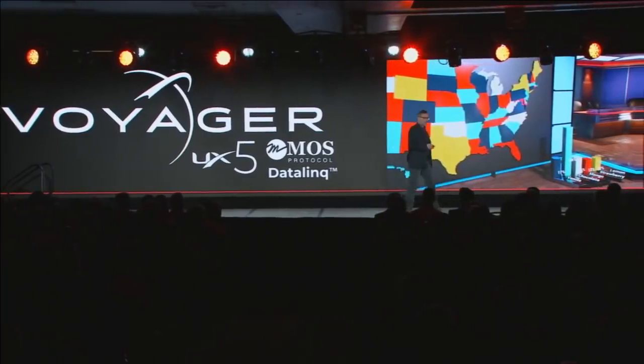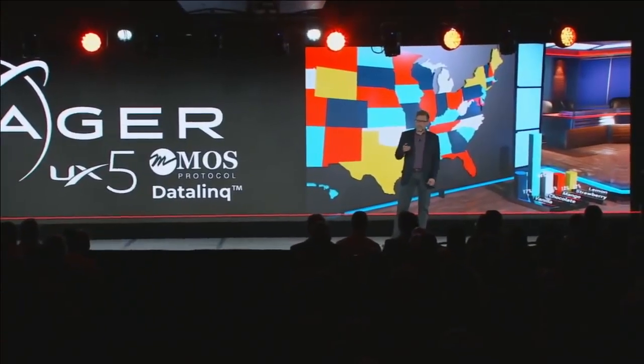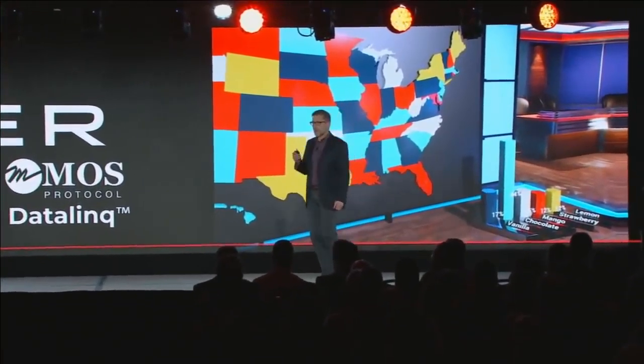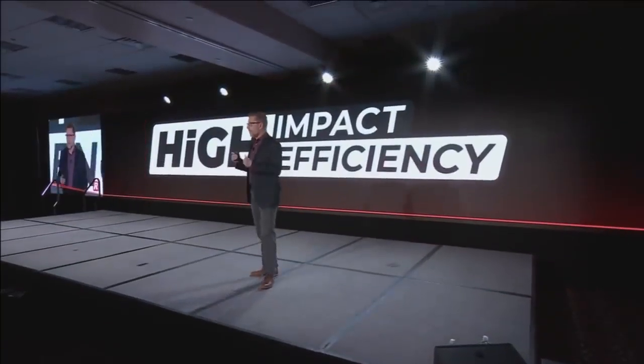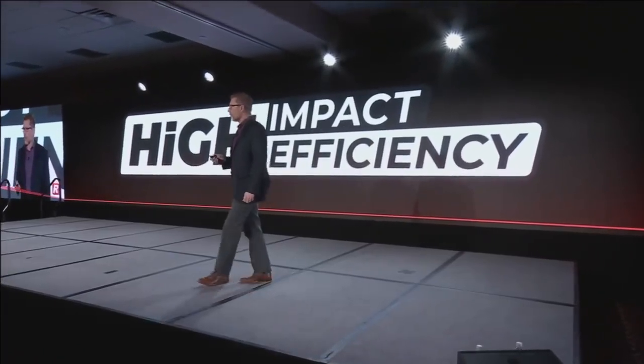Now, we've also added data integration with our DataLINQ server, our powerful data link tool. So these important workflow efficiency features are really what sets Voyager apart from the competition. And these features are not found on other engines that use the Unreal 4 game engine. Now, that's high impact, high efficiency. But it's just one of a wide array on the booth this year. We have a whole host of incredible solutions for every conceivable production scenario.